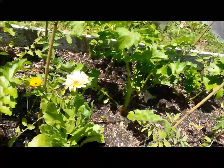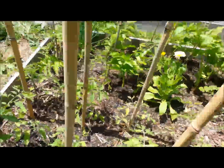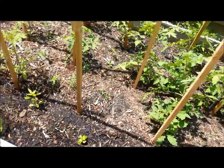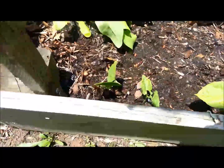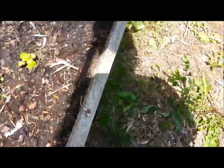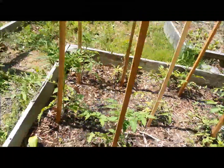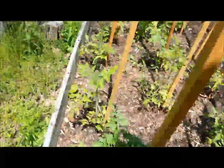Here's another calendula. So what I'm doing now is tying up these tomatoes in this bed as well. I planted the beans. I did have some seedlings that I started at home, and the rest I just stuck in the beans all along this row. So the tomatoes again doubled up in their size, so they're doing pretty well.